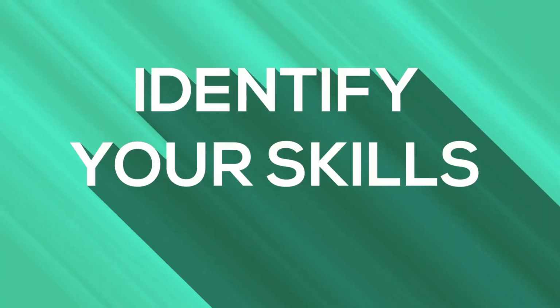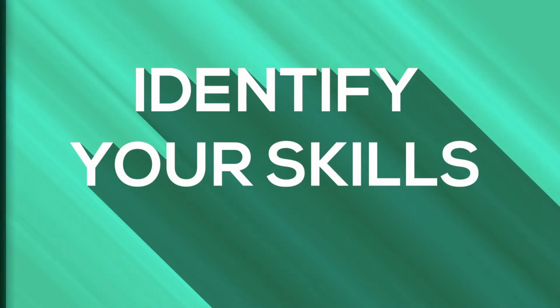Let's get started. First, let's identify your skills. It all starts with understanding your strengths and weaknesses. So start with a self-analysis and note down the areas of strength and weaknesses as a software engineer. List down areas that you're good at. For example, you might be good at back-end development or testing. On the other hand, your front-end development or UI UX design skills might not be the best.